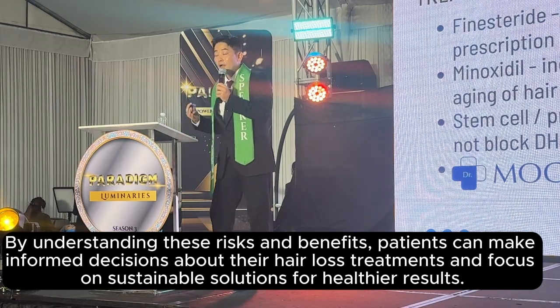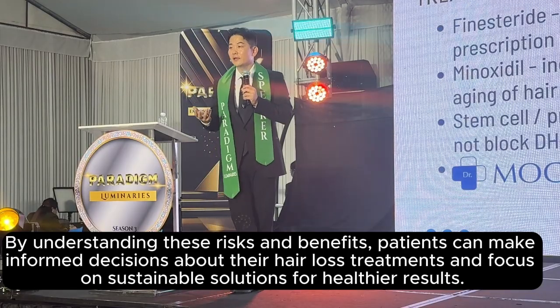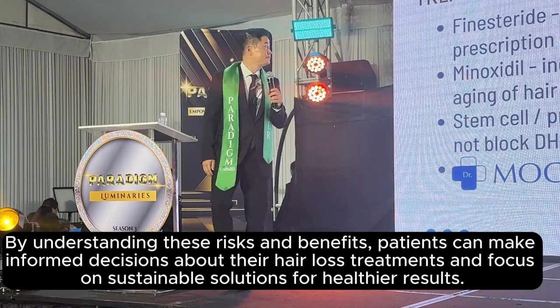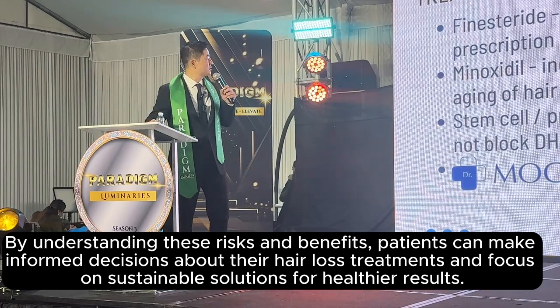By understanding these risks and benefits, patients can make informed decisions about their hair loss treatments and focus on sustainable solutions for healthier results. Another one is stem cell, PRP, exosome.